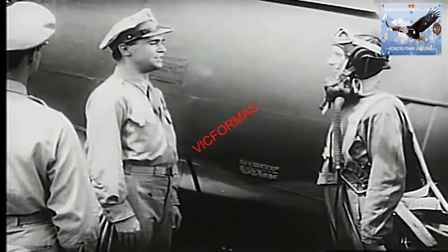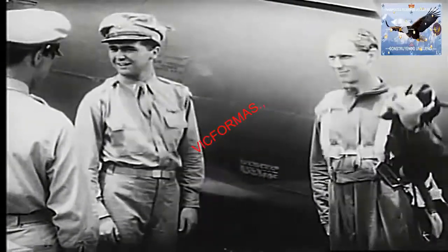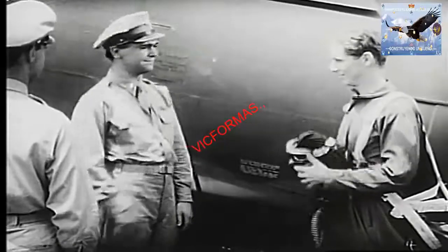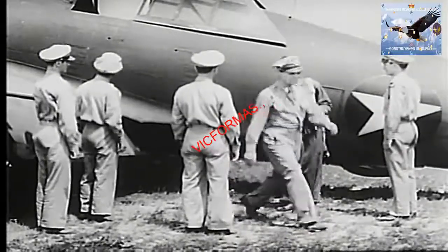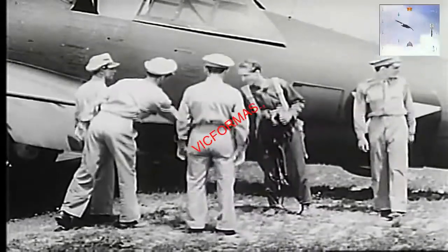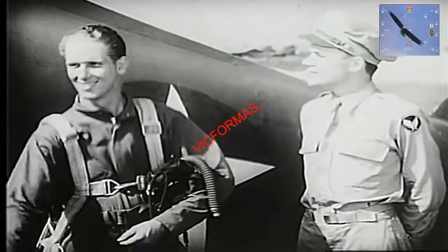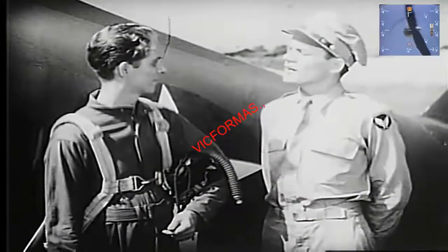Captain Rogers, here are 4 new trainees assigned to your flight. Lieutenant Hopkins, O'Shea, Visconti, and Bollin. Hopkins? Captain? O'Shea? How do you do? Visconti. Visconti? Bollin? Yes. Sure is a big ship. Pretty hot to handle, sir?